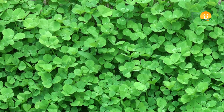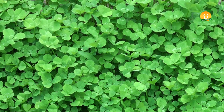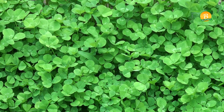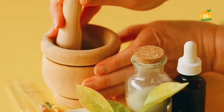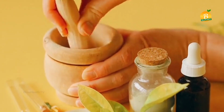Fenugreek, Methi, is an herb and cultivated worldwide as a semiarid crop. Its seeds and leaves are common ingredients in dishes from the Indian subcontinent and have been used as a culinary ingredient since ancient times. Fenugreek has been used for centuries to treat various health conditions in alternative medicine.